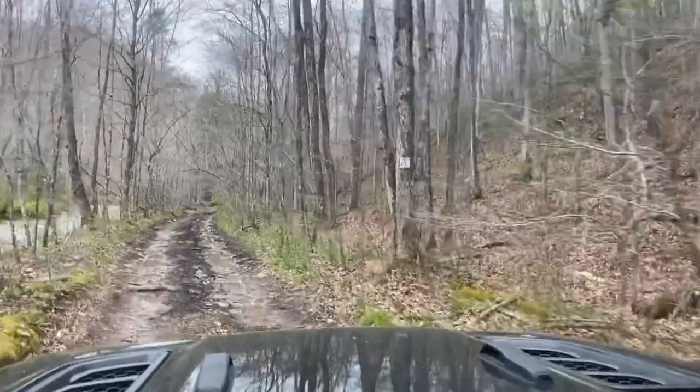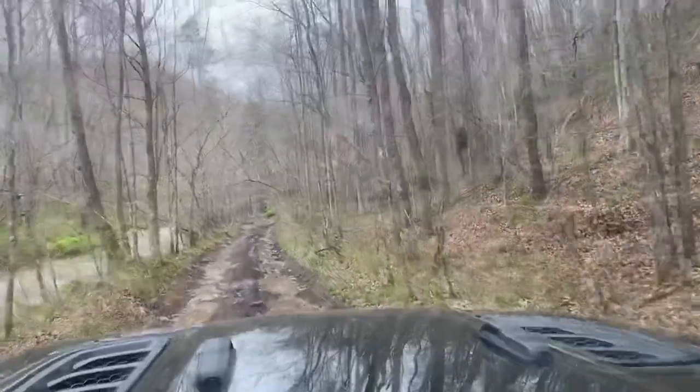Muddy and it's rutted out really, really bad.